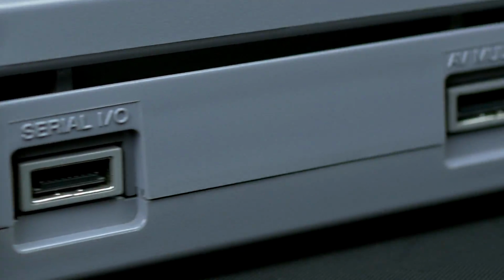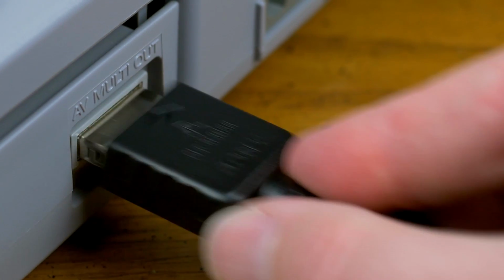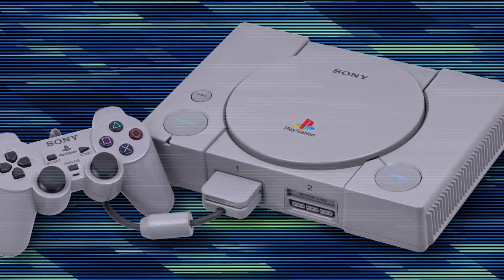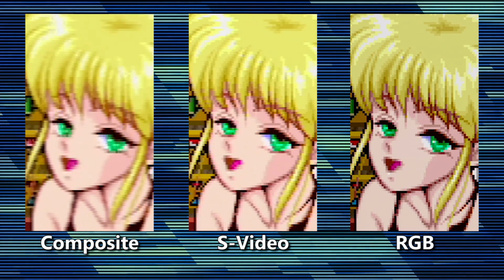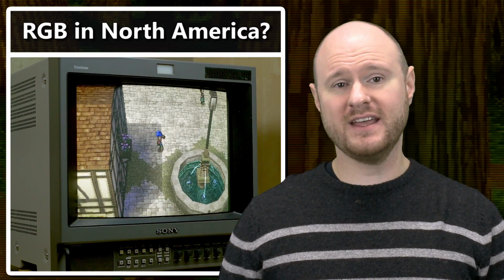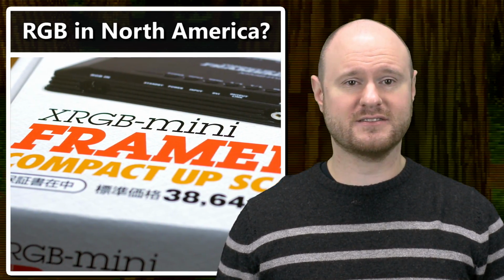The PlayStation features an AV out port, with a design that Sony continued to use up until the PS4 when it dropped the analog output. On the original PlayStation, the AV out port can provide composite, S-Video, and RGB. That's right, native support for RGB on all models, worldwide. RGB doesn't work with North American TVs, but we can use it with professional video monitors and upscalers like the Framemeister.